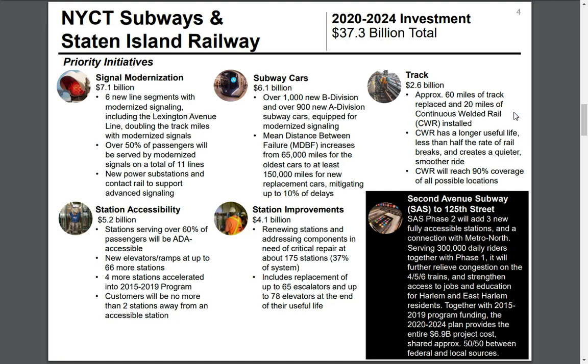Track: approximately 60 miles of track replaced and 20 miles of continuous welded rail, CWR, installed. CWR has a longer useful life, less than half the rate of rail breaks, and creates a quieter, smoother ride. CWR will reach 90% coverage of all possible locations.